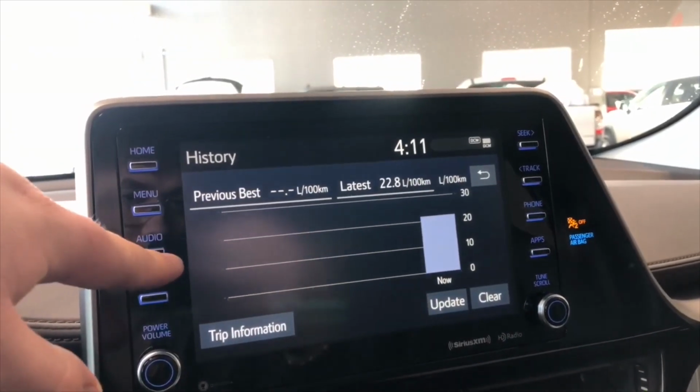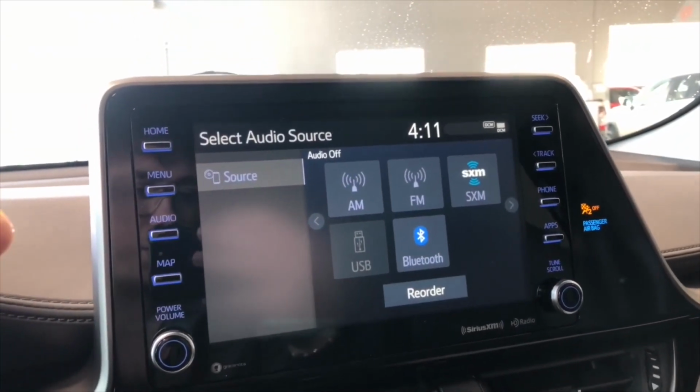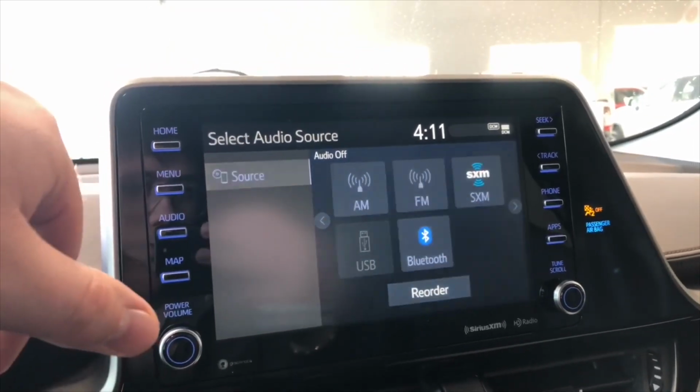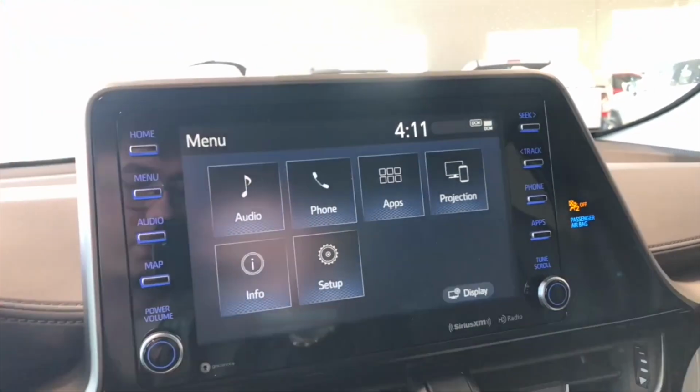Now if we go into audio, you have your standard AM and FM options. You also have a choice between USB and Bluetooth. Now if we go into menu, there you have your projection icon for your Apple CarPlay.